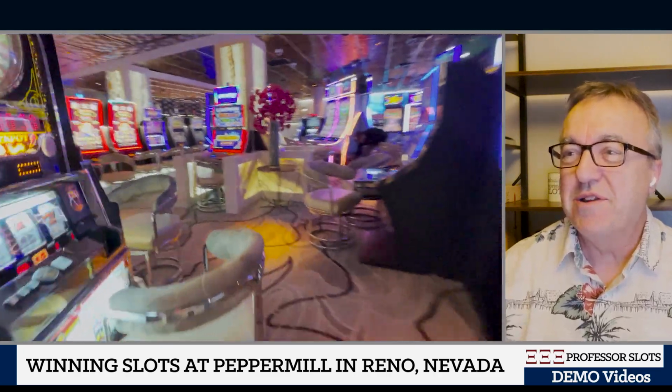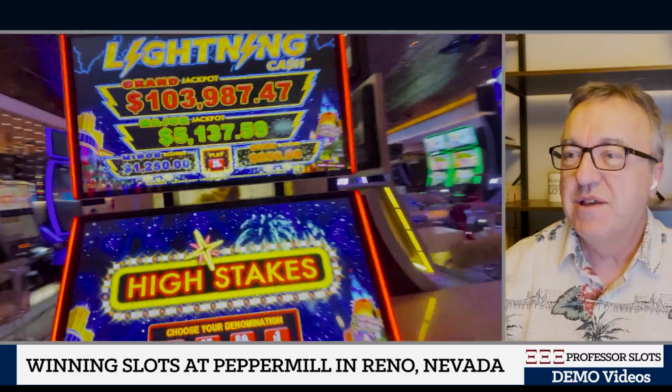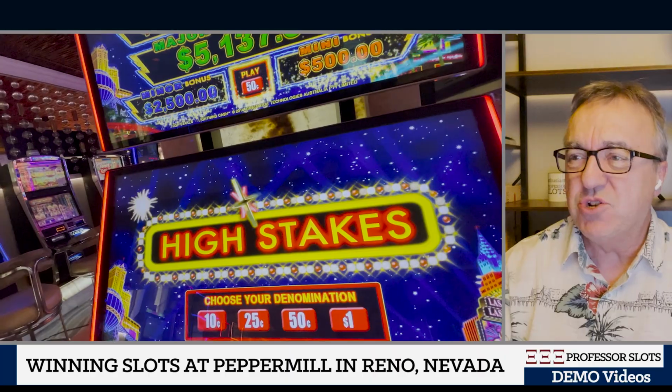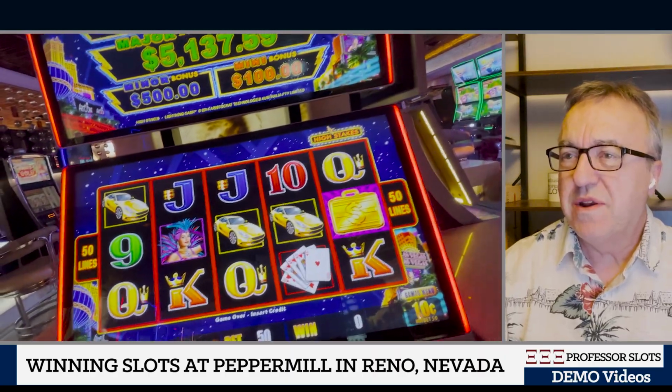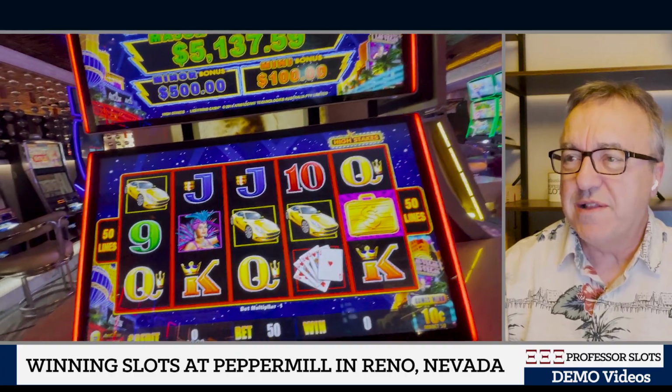So I'm going to walk into the high limit room at Peppermill. I'm going to go over to this lightning cash machine. It's not a lightning link, a lightning cash, as you can see. And I'm going to use the lucky spin feature using $1 bills. So making $5 bets.